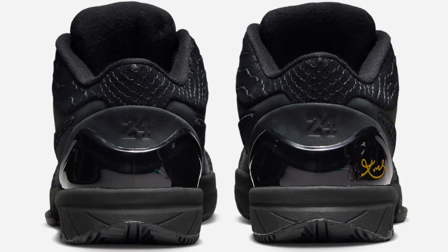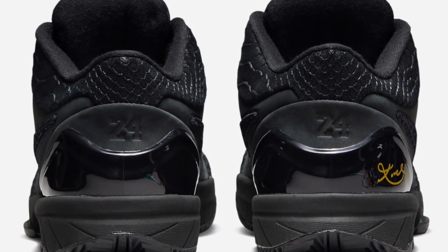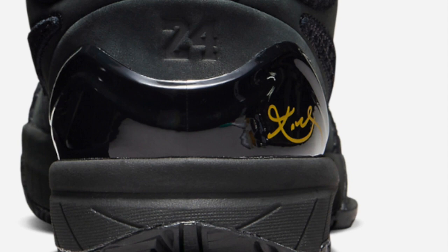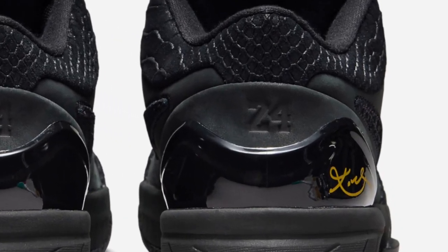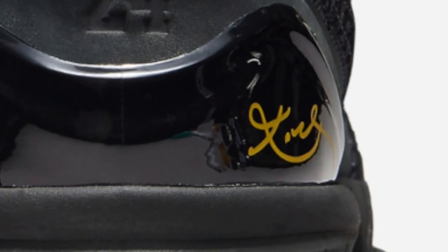And what I like about this shoe is it is a nice touch at the very back of the shoe, like a piano black gloss at the heel. It does have a facsimile of his signature, Kobe Bryant. I'm not sure if that's normally there on the other Kobe 4s, but in this case, it does have Kobe Bryant's replica signature in gold. I do think that's a nice touch. So again, these shoes are coming out on the 27th of December.